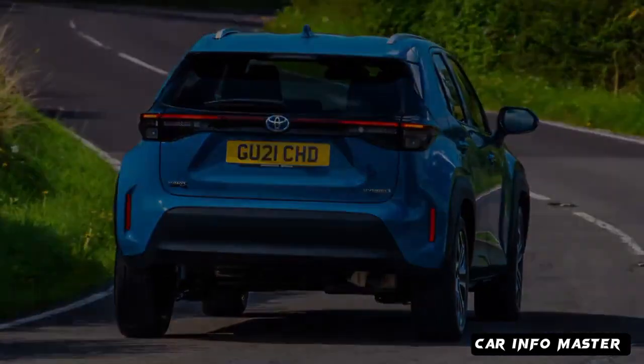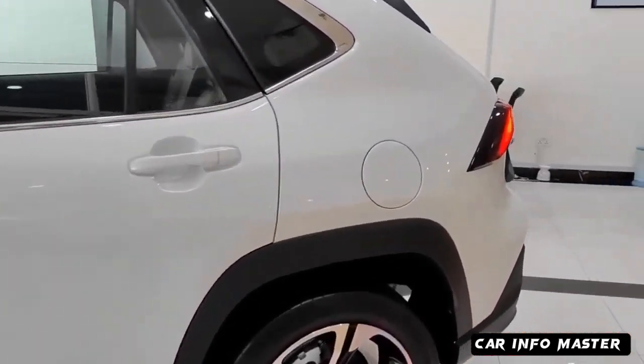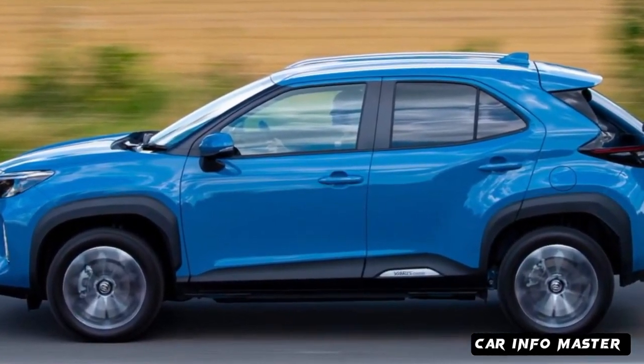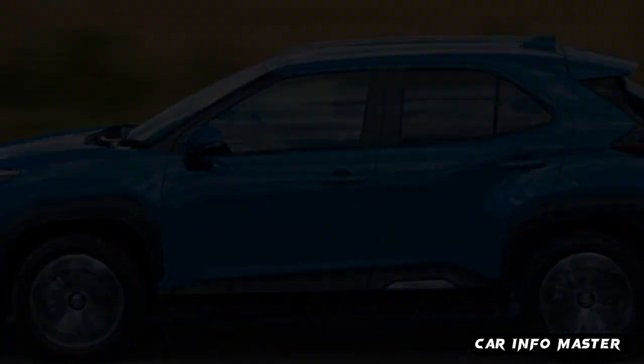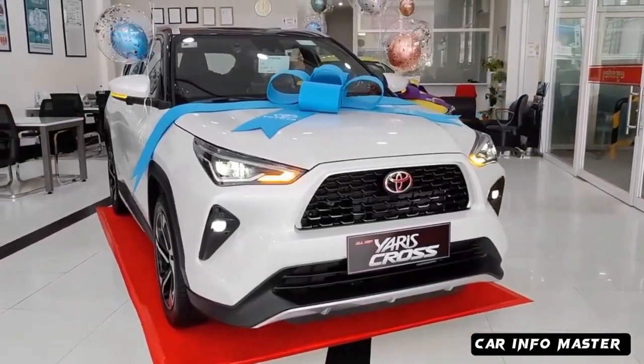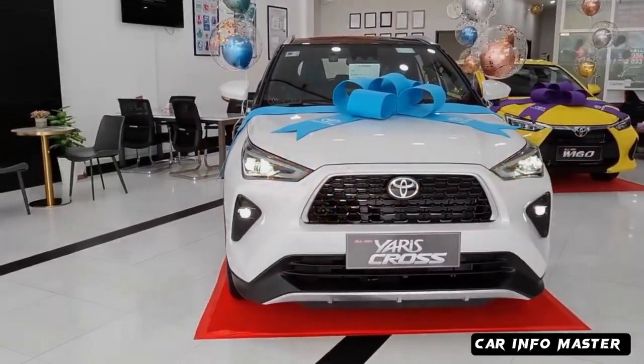Overall, the 2024 Toyota Yaris Cross has a well-designed and stylish exterior that is sure to appeal to a wide range of buyers. Here is a more detailed look at some of the key exterior features of the 2024 Toyota Yaris Cross. Front grille. The front grille is bold and aggressive, with a black honeycomb mesh insert.